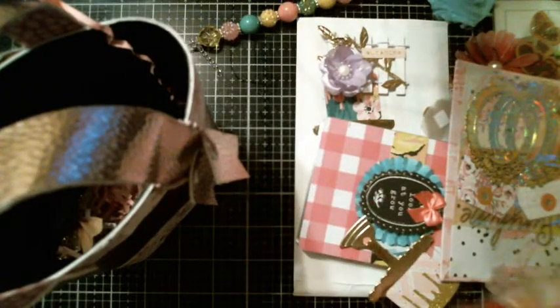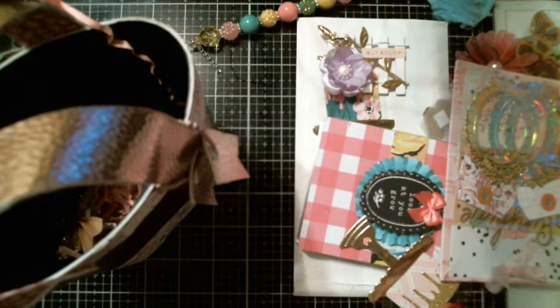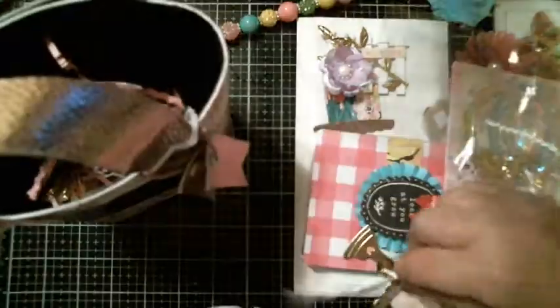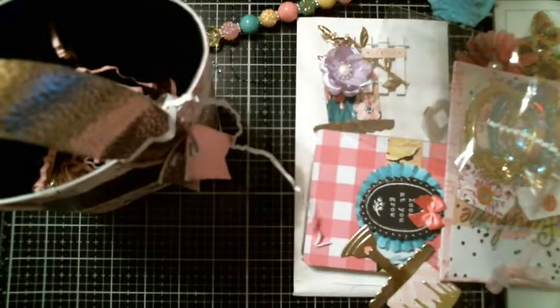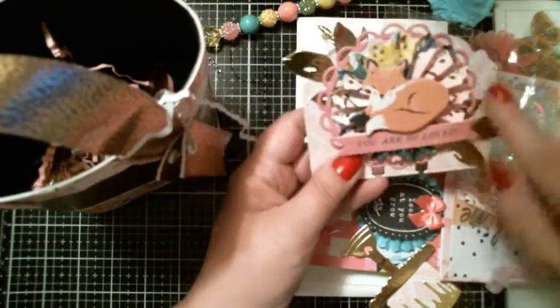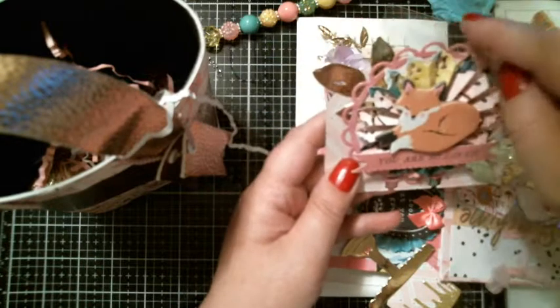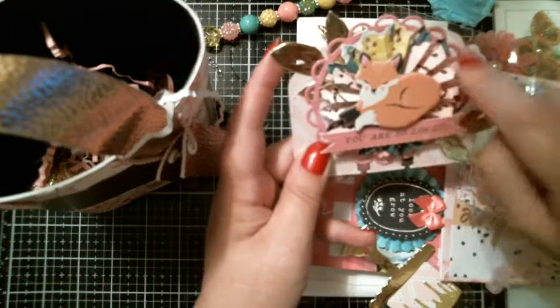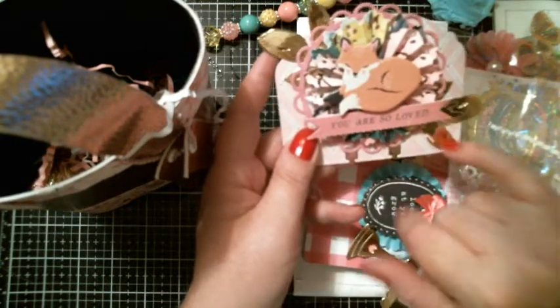Alright, let's tell you about her, Martha, before I keep showing all the nice surprises. Oh my god, this is so awesome. Okay, we're going to put them in. Put that right there. Okay. Oop, stuck my finger. Oh my god, look at that. She's got the Course of Memory Dex card. She's got like a die cut doily, some flowers, a rosette, a little fox, and says, "You are so loved."